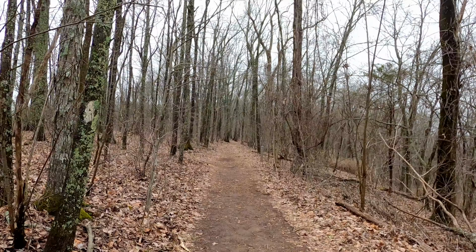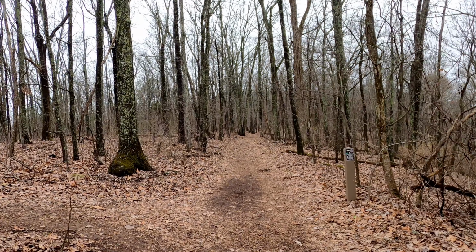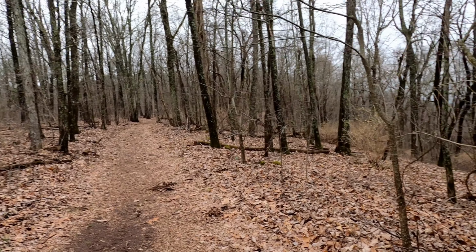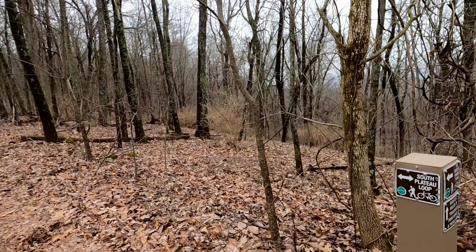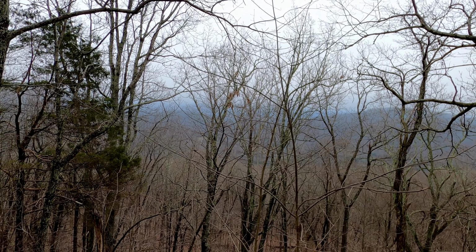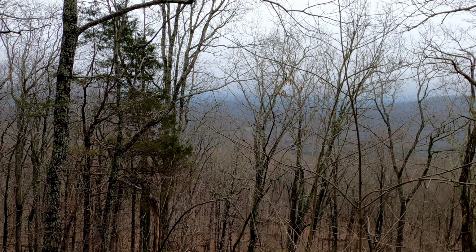All right, we have looped around to the east side of the mountain now, and we're going to return on what it says is the shortest route to the trailhead, park office, and picnic area, which is just the South Plateau Loop Trail. We're at a nice little viewpoint here, looking east across the valley. Very nice.